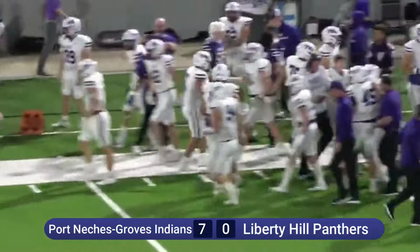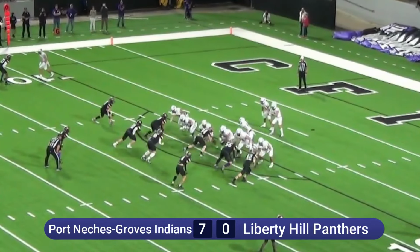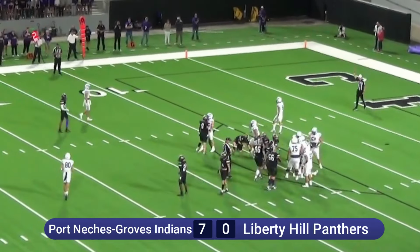Pinned back pretty deep. Let's see what they can do here. One receiver to the near side, one to the far. Bailey hands it off to Wynn. Wynn up the middle, stopped at the line of scrimmage. Just a gain of 1.